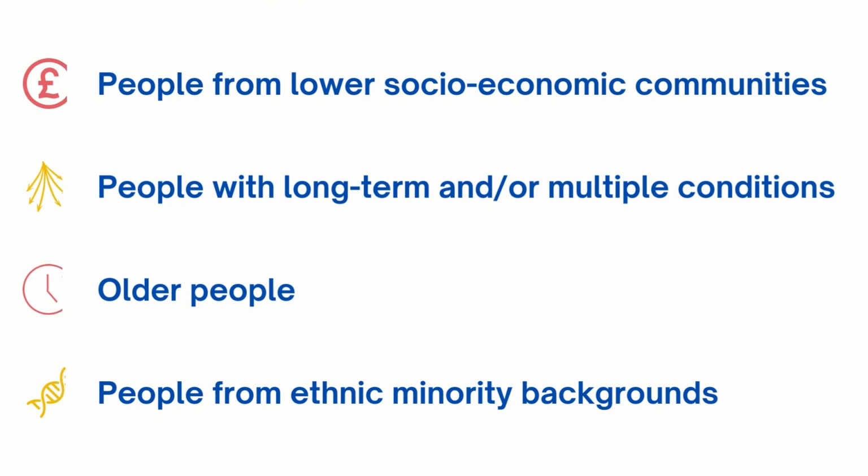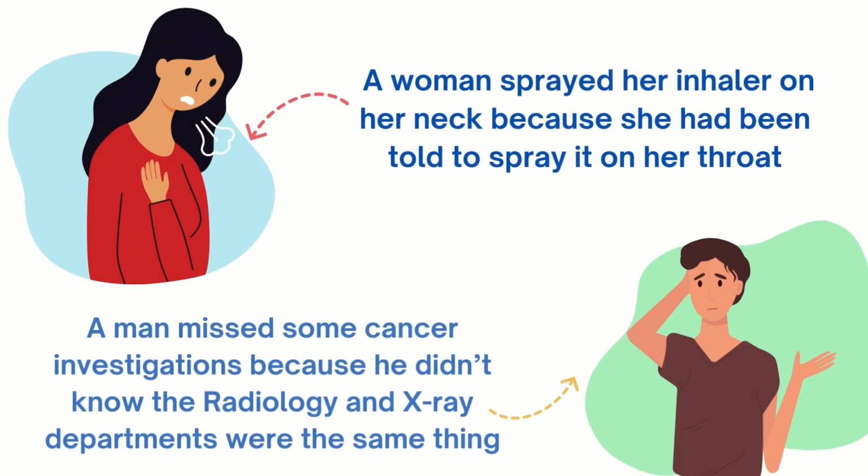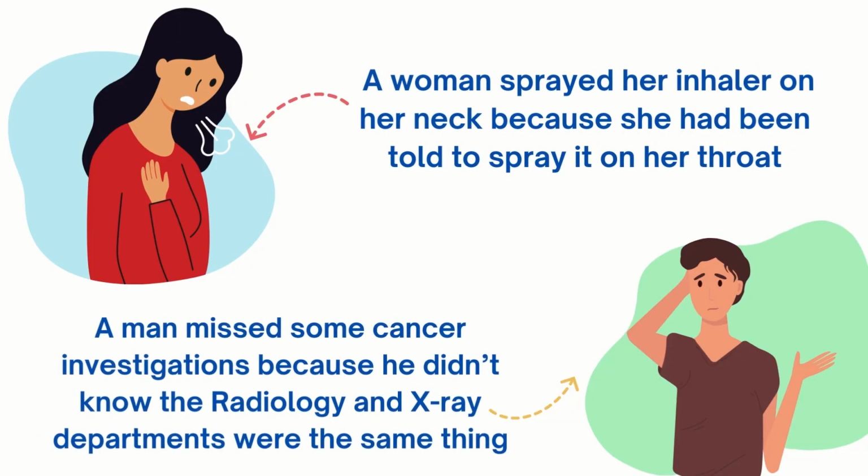Low health literacy is often more prevalent amongst these groups too. There can be a lot of negative implications, both for individuals, their loved ones, and for the health service in general. Here are some real-life examples of what can happen when someone has a low level of health literacy.